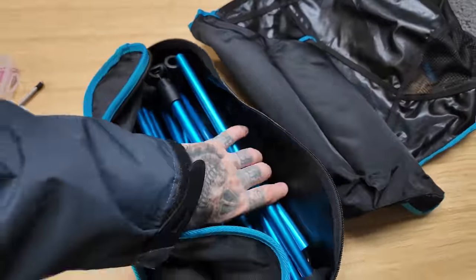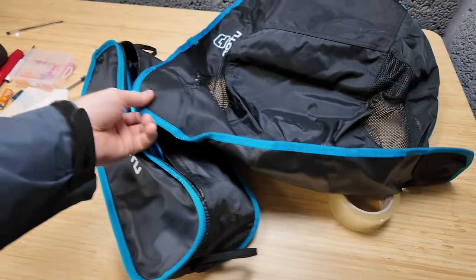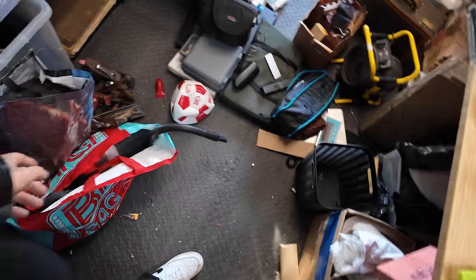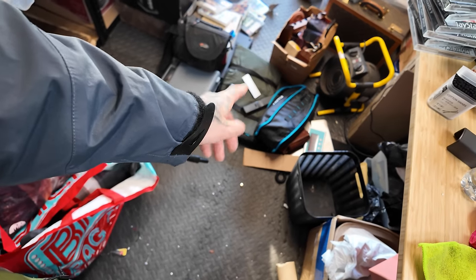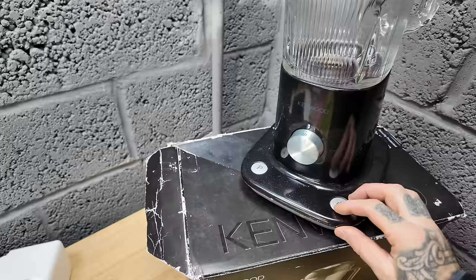So it turns out these are actually camping chairs. There's a headrest, folds out into this. You put the legs through and you've got collapsible chairs. There's two of those. One, two. I'm actually going to put those up because Emma could probably do with those. So we'll soon find out.